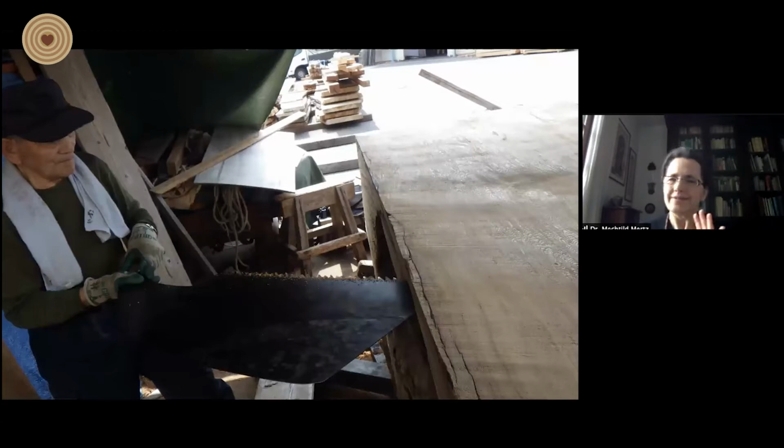This technique is hardly used anymore, but there are some very, very rare craftsmen who can still make use of it, like this person from Nara. His name is Hayashi. He uses this saw.